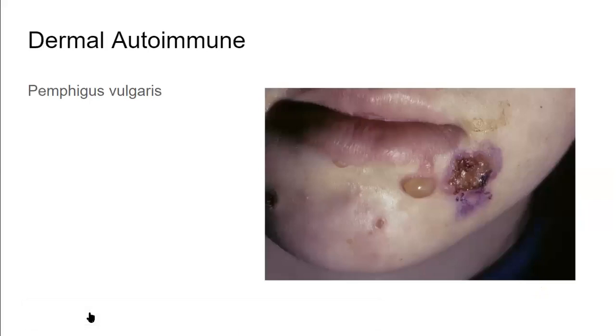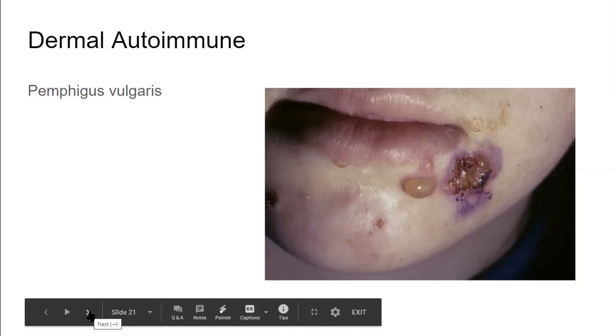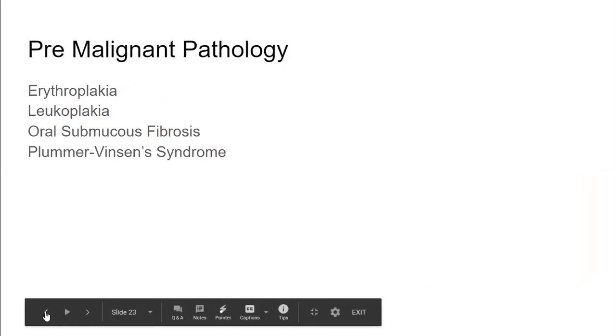Another disorder of autoimmune origin is pemphigus vulgaris. It's a pretty dangerous disorder where you have a lot of bullae on the skin, generalized, along with some eruptions on the lips as well as the oral mucosa inside the mouth. Known as pemphigus vulgaris. As I said, it's a dangerous condition.